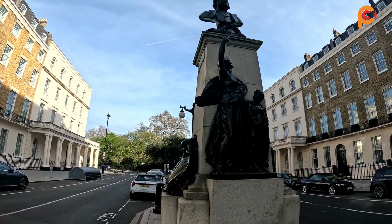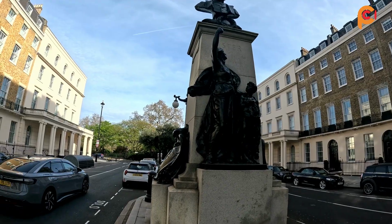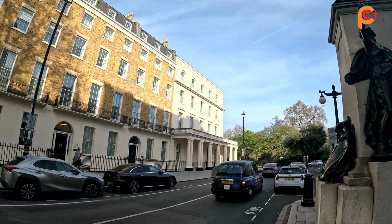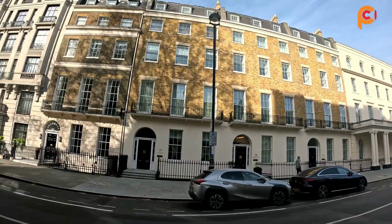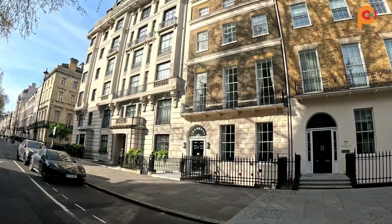So it's a very nice statue. On the left hand side here it says science, on the side we just walked past it said surgery. Now, I think today is going to be all about me jumping across these middle islands without getting run over.